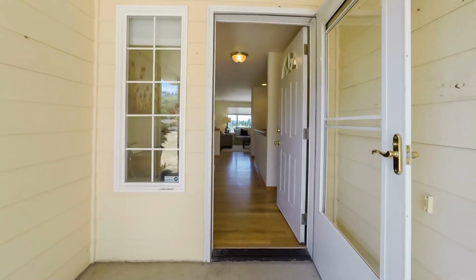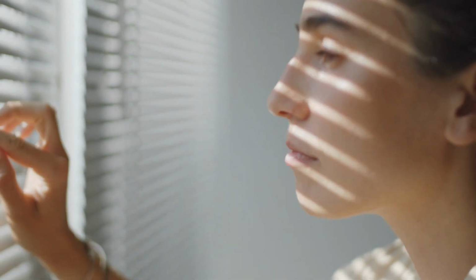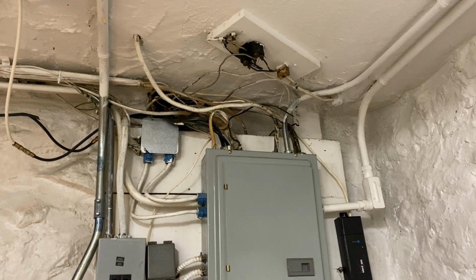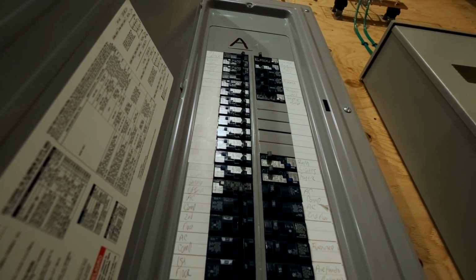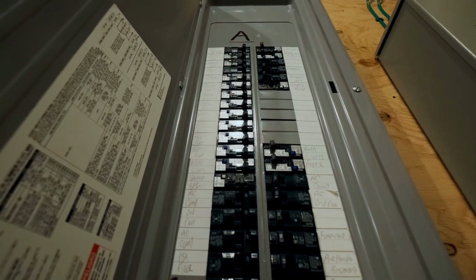Check all the windows. Are they old or new? Sometimes windows look like they're dirty or they have some steam, but that shows that the window is at the end of its life. Check the electrical panel. Does it have outdated wiring such as knob and tube, or wiring that needs to be replaced by a licensed electrician? Knob and tube wiring is common in very old homes in Massachusetts.